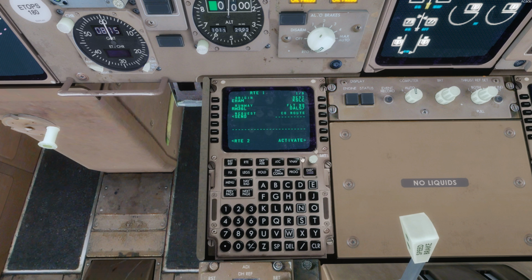Looks good. Route. Is there any discontinuities? Yes, we can keep the vectors. And let's activate. Perf init. Okay, cruise altitude is going to be 300. And cost index is going to be 70.